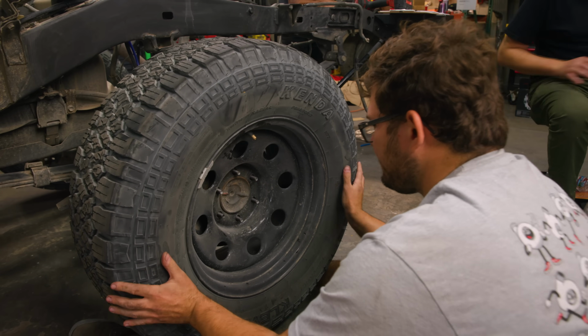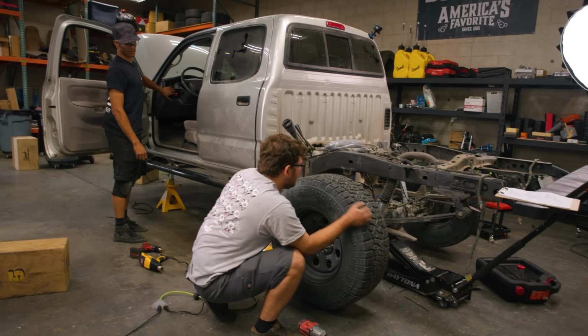So without further ado, let's see if this locker actually works. Try to spin that.